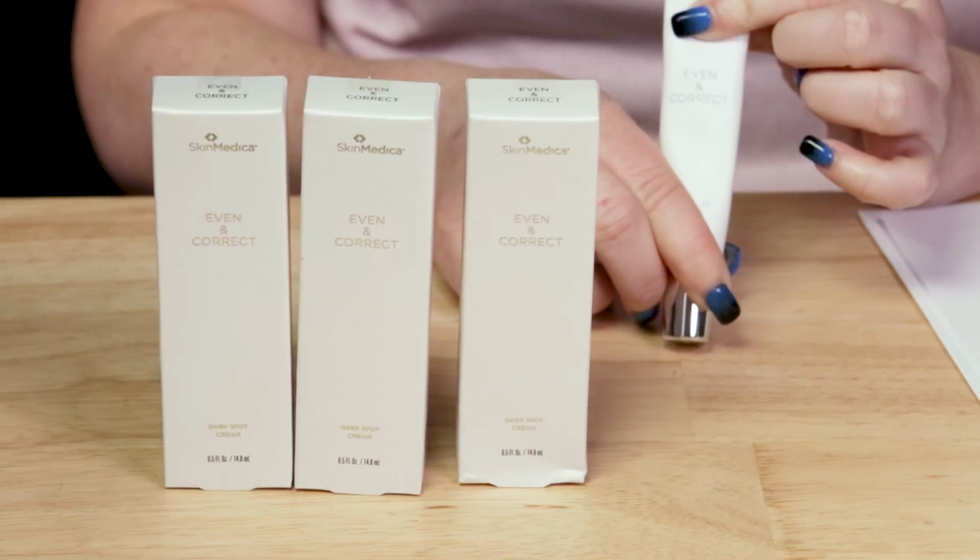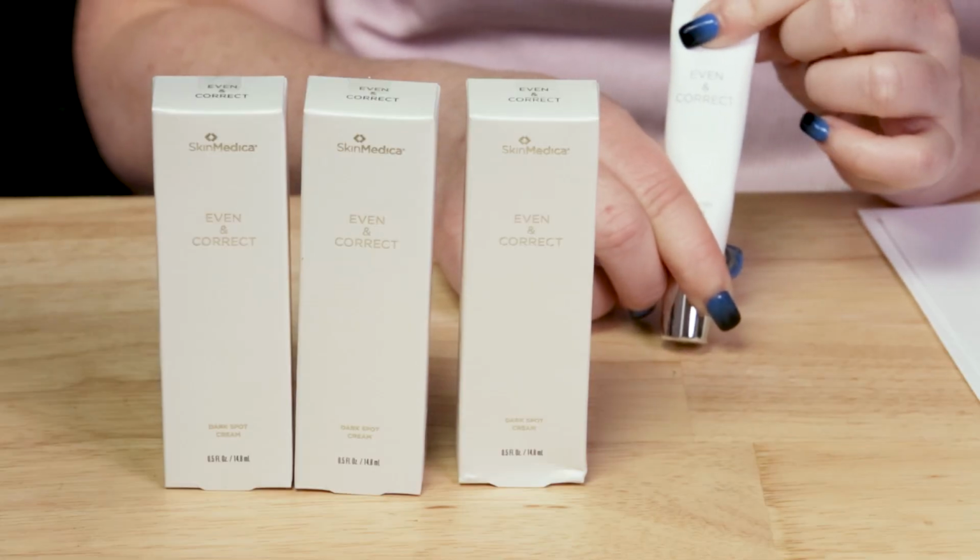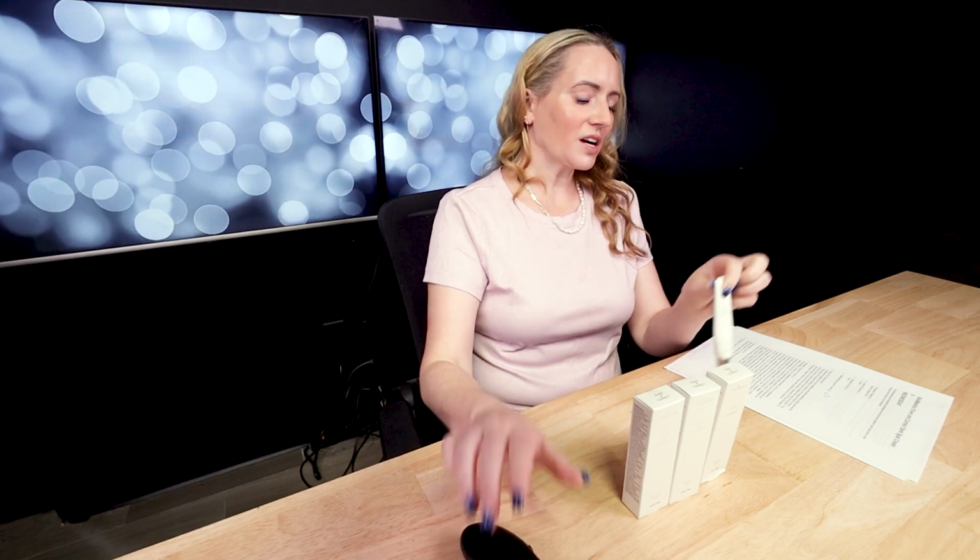You've got a little plastic squeeze tube, no issues with that. In terms of denatured drying types of alcohol, it does not contain any of those. In terms of fragrance, it has no noticeable scent and no fragrance ingredients, so that's wonderful. Some certain products from SkinMedica occasionally have a little bit of fragrance in them, so this one does not, and it's really wonderful. In terms of the manufacturing location, this one is made in the US, so no issues with that.